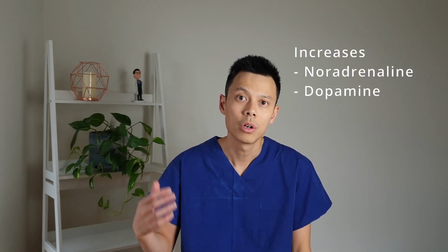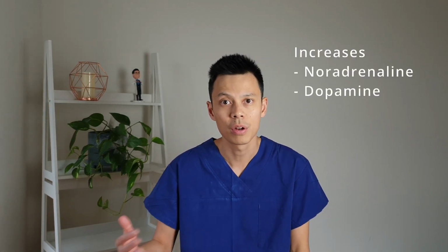Patients with ADHD often suffer from executive dysfunction, and this could include symptoms such as poor organization, poor attention, poor concentration, and emotional dysregulation. The issue in ADHD is thought to arise from an area of the brain known as the prefrontal cortex, which is an area at the front of the brain. And this is the area of the brain that is responsible for executive functioning. The way dexamphetamine helps patients with ADHD is that it increases two chemicals, noradrenaline and dopamine, in the prefrontal cortex.